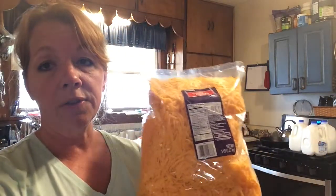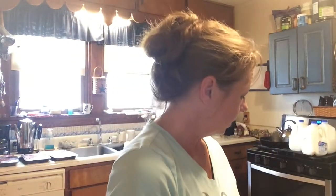Okay, on to the food items. Let's do the refrigerator stuff. I got another one of those gigantic bags of sharp cheddar cheese, shredded sharp cheddar. It's a 5-pound bag. We go through this like crazy, you guys. I didn't think we would, but we do. So anyway, that actually came from Walmart. The rest of this, I believe the rest of everything came from Aldi's.